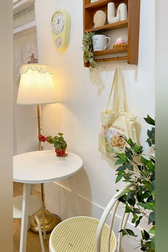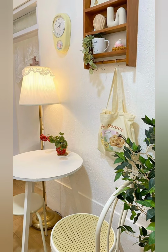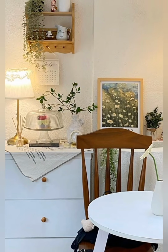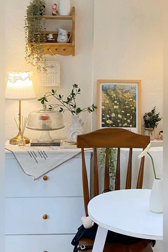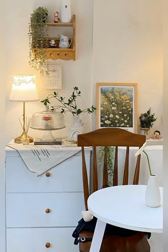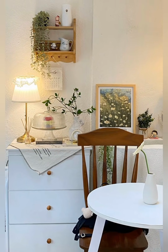Hang peg rails, a classic country feature, perfect for hanging baskets, aprons, hats, or dried herbs. They add both function and rustic style to entryways, kitchens, or bathrooms.